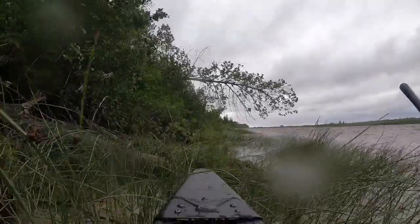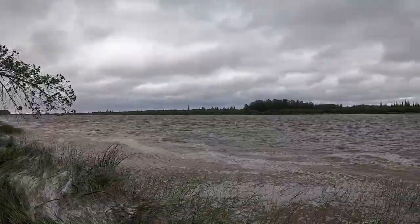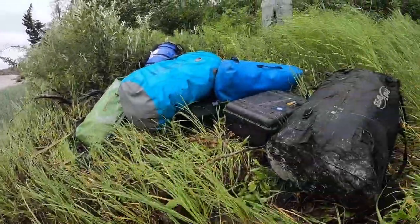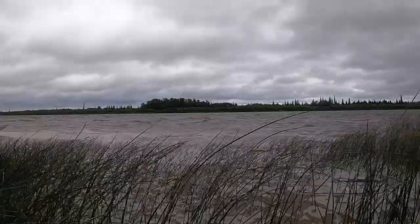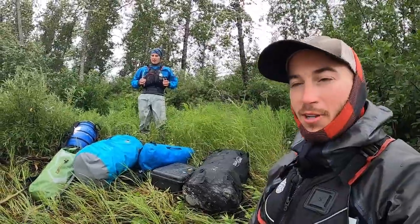Home sweet home? Oh, my legs. So we found a spot to pull over at the side of the Kattawagami River. We're about 5K from where the Kattawagami meets the Harakana. And we're gonna camp here for the night, because the waves are pretty big and it's getting kind of late and we don't really want to push it too late and not be able to find a site. So this is where it is tonight. Hopefully it looks better up top.